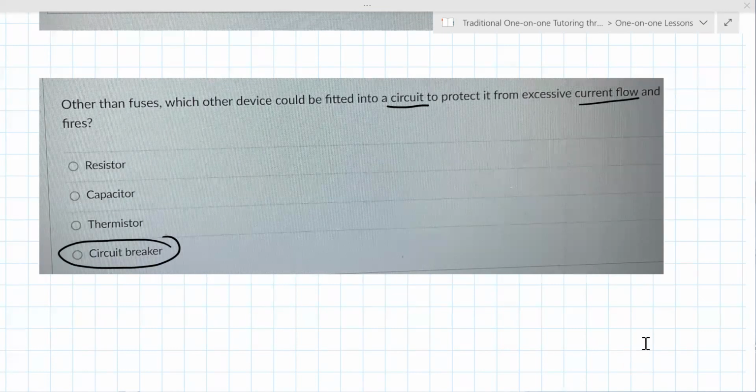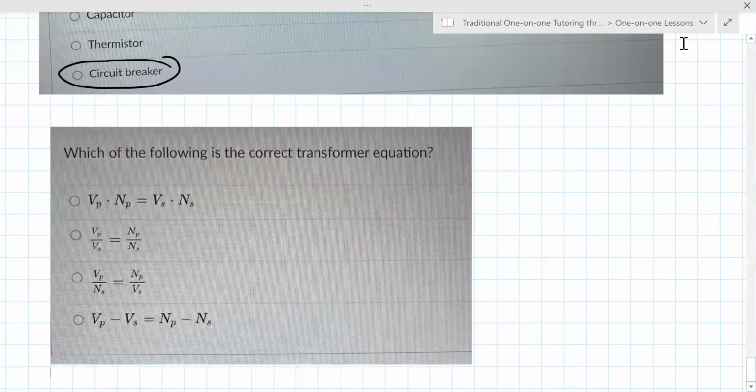Which of the following is the correct transformer equation? Well, it's definitely not this one. It's one of these 3. We talked about it verbally: as the turns increase, the voltage increases. But I'm actually not sure how it's written, so let me look that up.